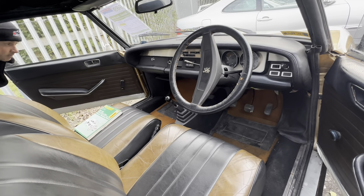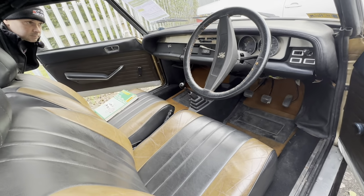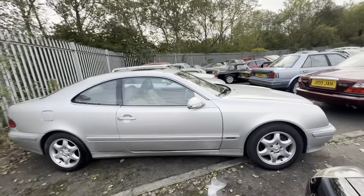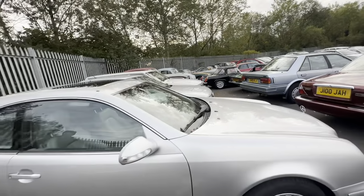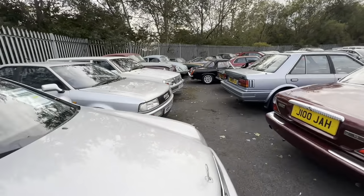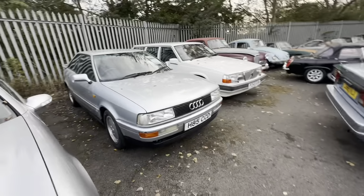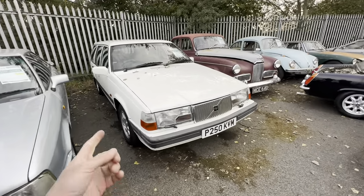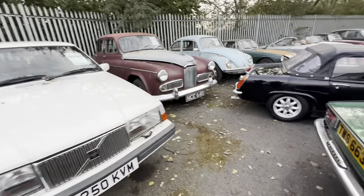82,000 miles. Looks very, very clean. And I think, mate, there's just a couple down here and that's it. Is it? Yeah. How are they? And another Volvo. Look how clean it is. That is clean, isn't it?